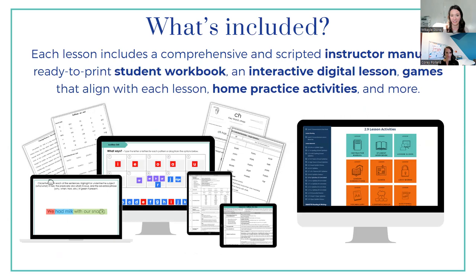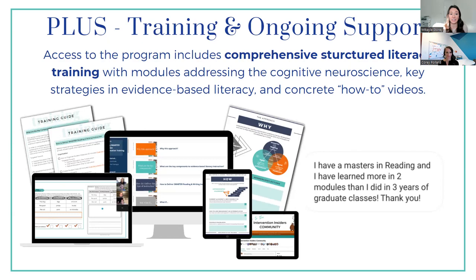Also, you get our comprehensive structured literacy training that has modules that will address both the background, the research, the cognitive neuroscience, and key strategies of science of reading and evidence-based instruction, but also very concrete and tactical how-to implementation videos. That way you know how to deliver each component of the lesson confidently. You feel comfortable delivering, whether you're in a one-on-one, small group, or large group setting. It has all of the pieces in there for you to reference and to learn from.